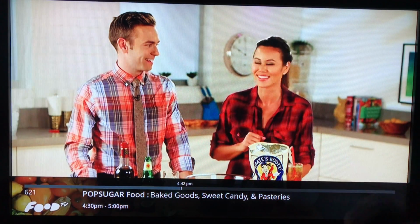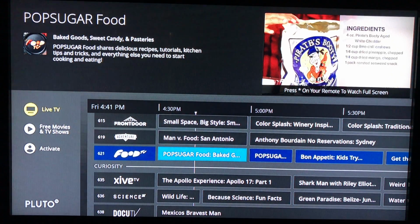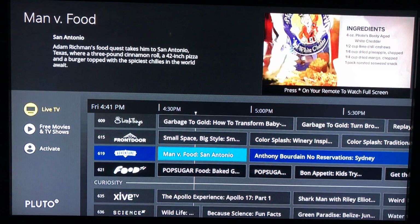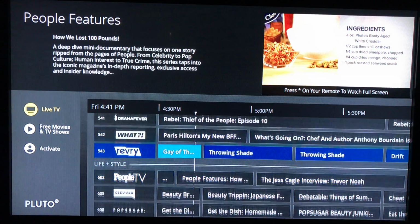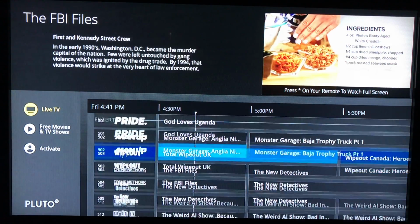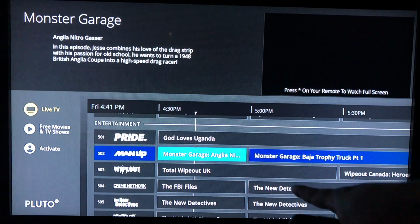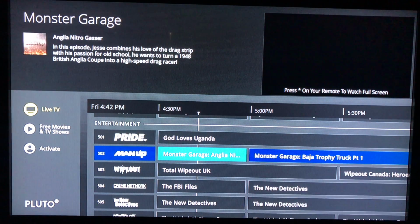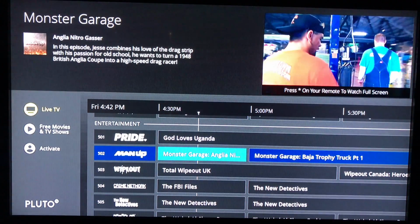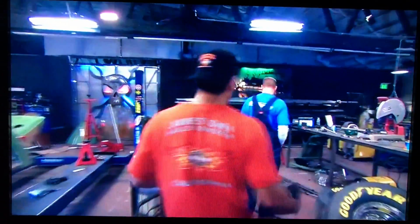If I just click the up button here, what it gives me is the timeline, and then if I hit the button again, in this case I'm hitting forward, it moves me back to this main channel guide. And you can see we just have a lot of stuff. I'm not even sure what half these are, but like I said, they're all free, and if I really watch some of the titles, I am familiar with these shows, like Monster Garage was a show I used to love. In fact, I wish I could record this, but I didn't see every episode because it's been off, and I think it was on Discovery Channel.